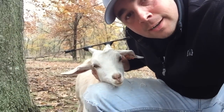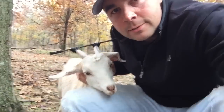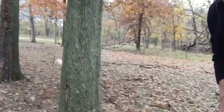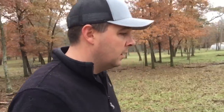Because I'm sick and tired of coming and pulling her head out of the fence, and I don't want her hurting herself, so I do this every once in a while. It seems like every year there's one goat that just won't learn, and this year she's the one. There she goes. So there's how you handle a goat who puts her head through the fence all the time and gets stuck. It's a pain in the rear, and there's always that one.